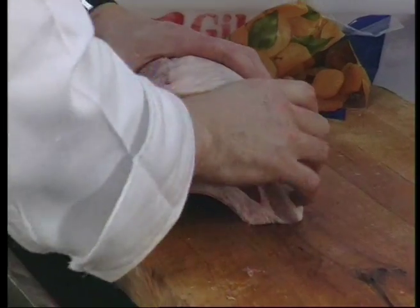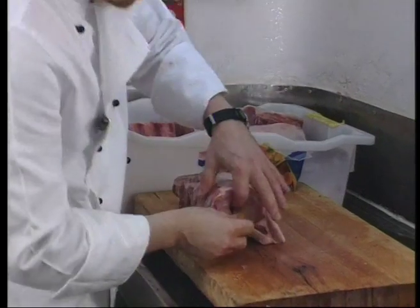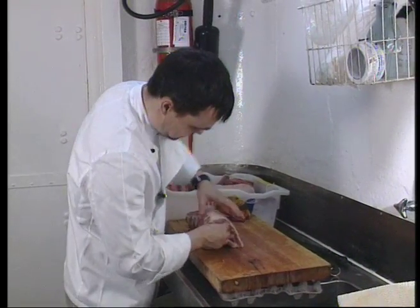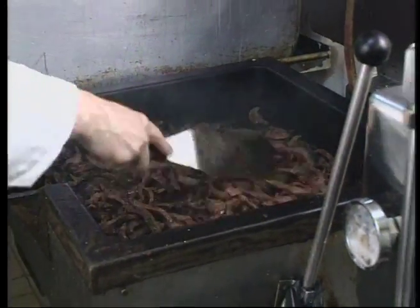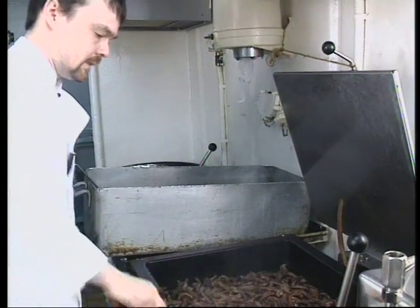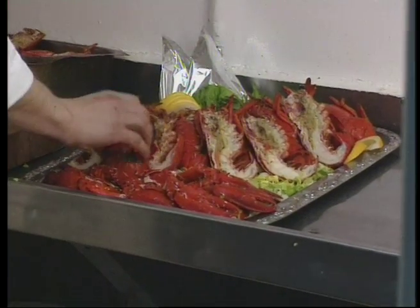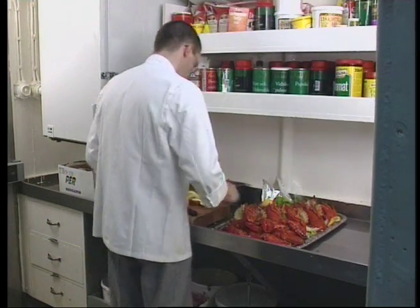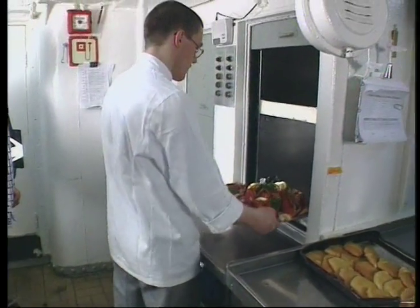The food should be special. The chef is stuffing the joint with apricots. Beef stroganoff is fried in this big frying pan. The cook in the cold galley is arranging the marvelous lobster dish for the lunch table. When everything is ready, the plates are sent to the pantry with the lift.